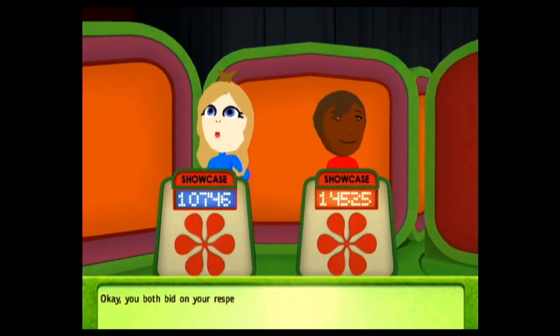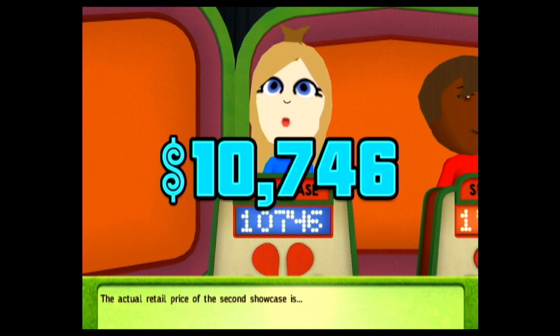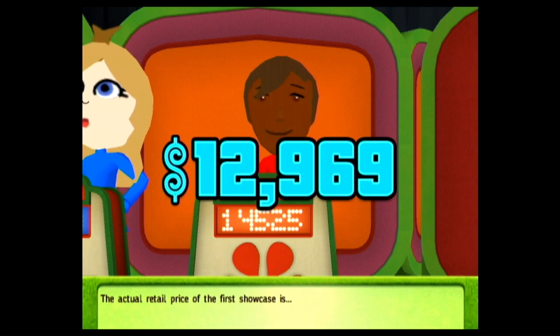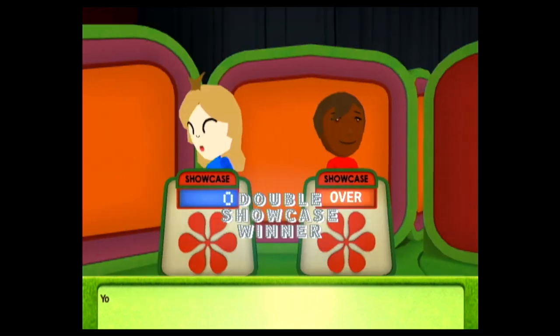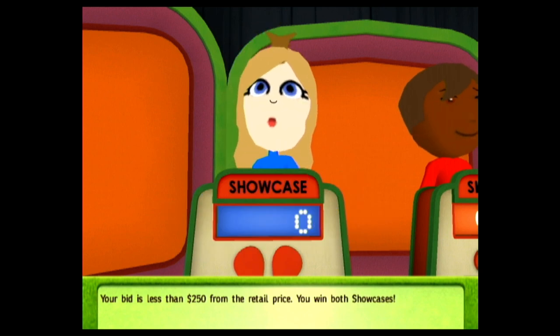Okay, you've both bid on your showcases. Let's see what they're worth. The actual retail price of the second showcase is... For a difference of... The actual retail price of the first showcase is... Your bid is over the actual retail price. Sorry. Your bid is less than $250 from the retail price. You win both showcases!